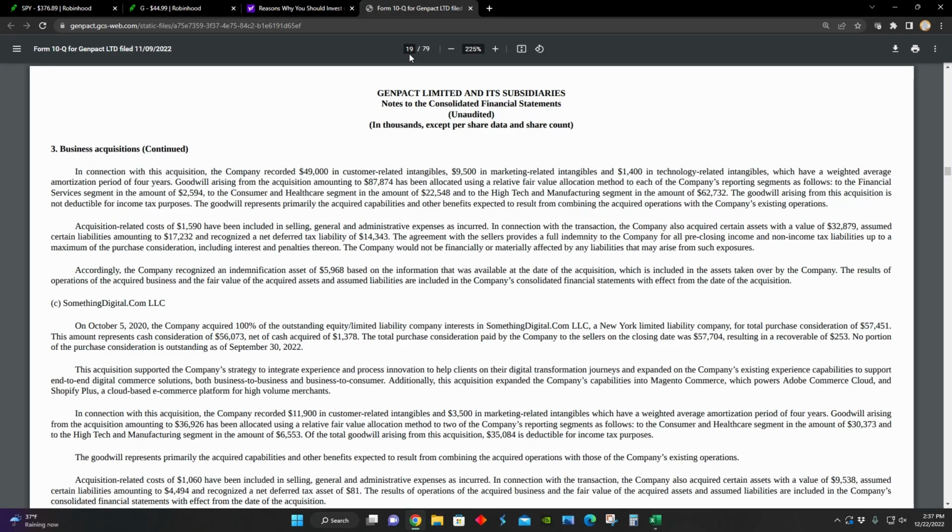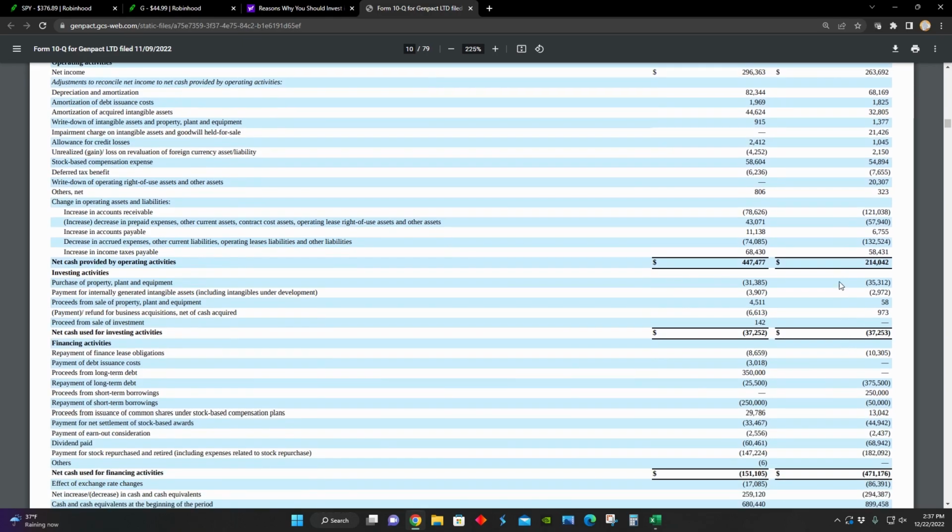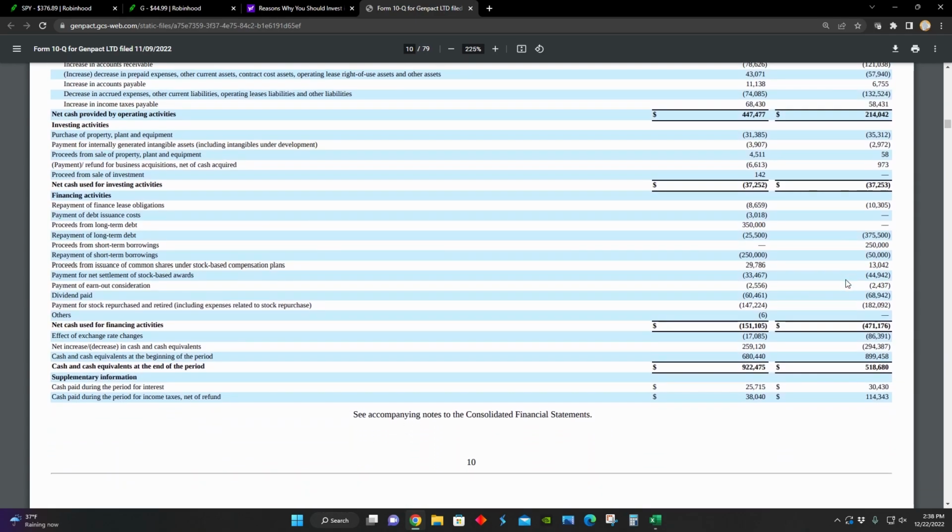And so next we can go to page 10 to see their cash flow statement. And we can see that they're comparing the first 9 months of 2021 to 2022. During that time period, operating cash flow decreased from around $447 million to around $214 million. And then we can also see in their financing activities that they've been returning a little bit of value to shareholders in the way of dividends and share buybacks.